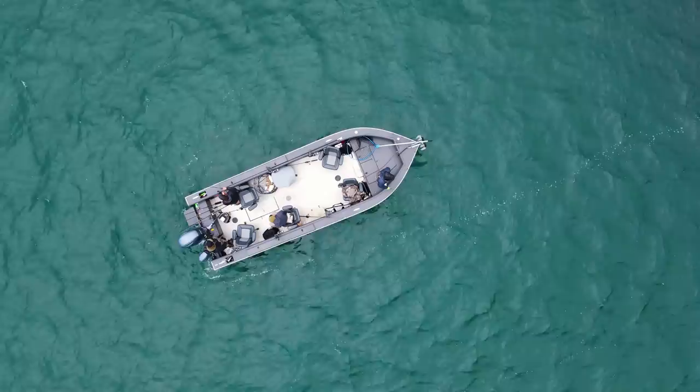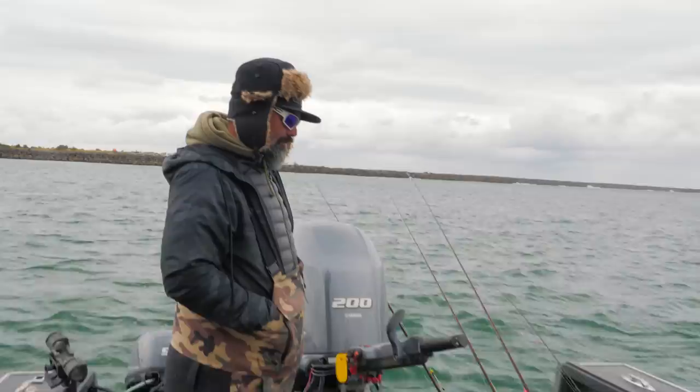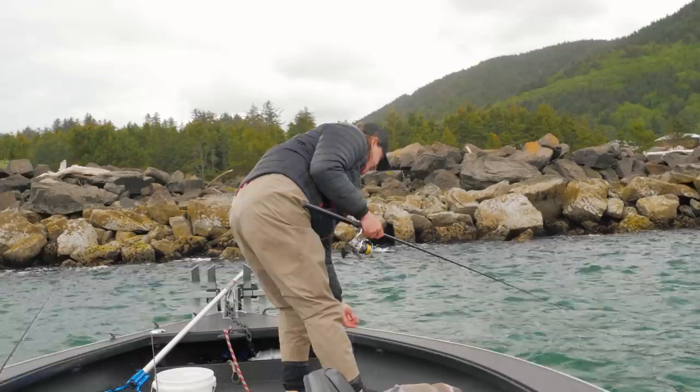Okay, here's a bunch of bait right here. Might not be bait, but rockfish. Or it could be rockfish. Ooh, was that a fish? He just had one. That felt good too. God, I see some big things.